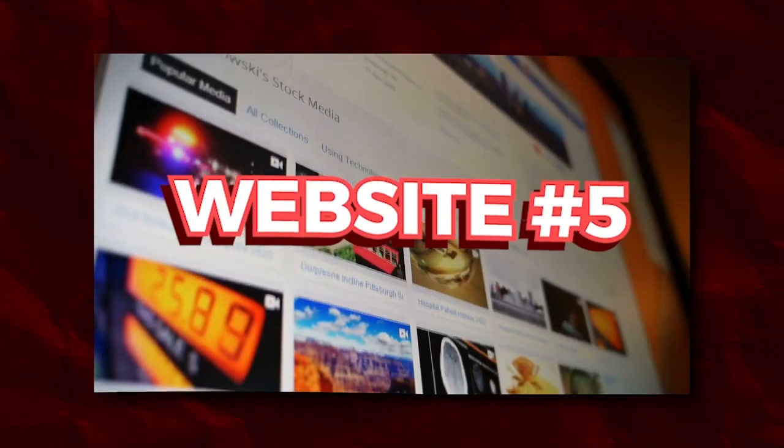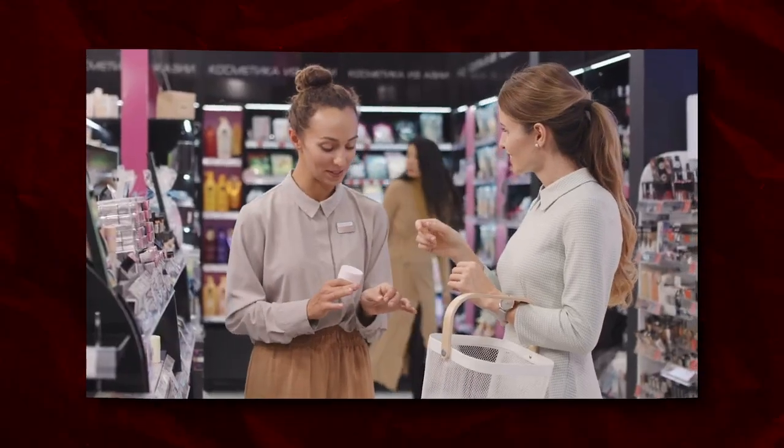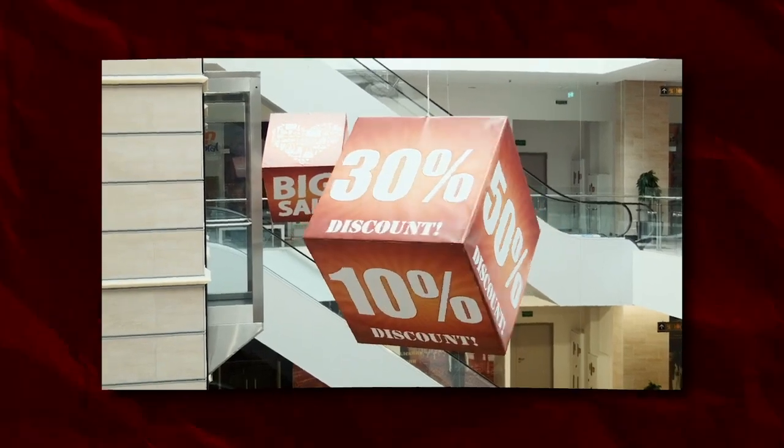So now on to the fifth and final website, and probably our favorite website for online arbitrage sourcing. And you may not have actually heard of this one. A lot of people haven't heard of this one, but it's a beauty website and it's called Notino. And this one is a great website for beauty products, and they have a huge catalog. They're often running discounts on their items, which makes them very profitable for online arbitrage and Amazon FBA.